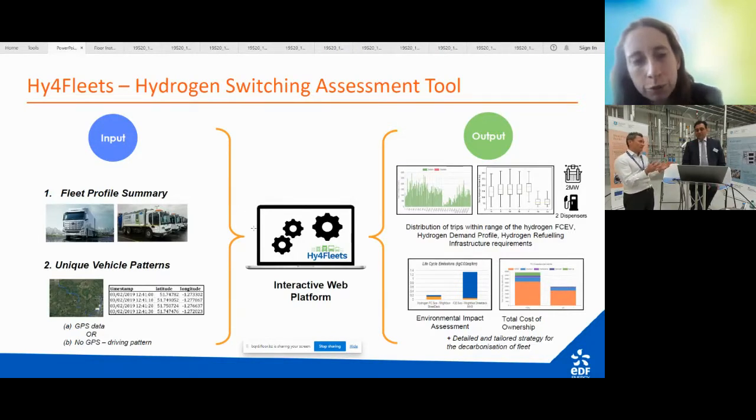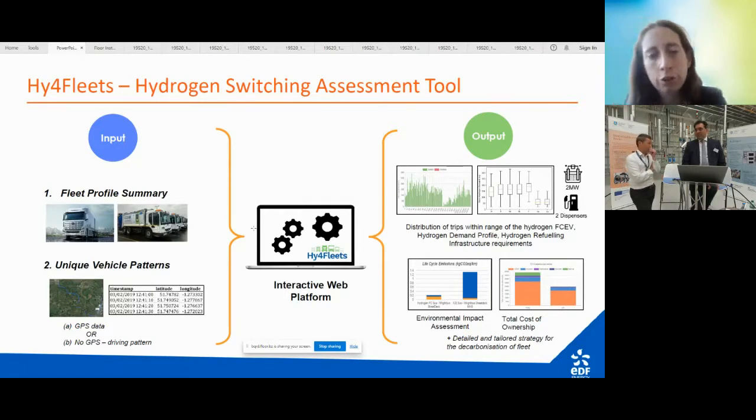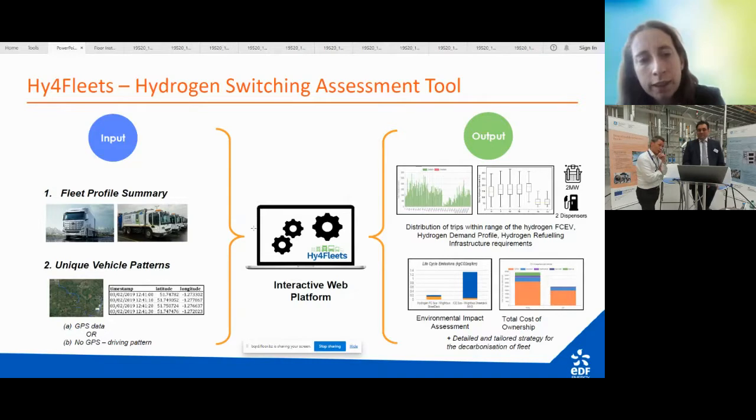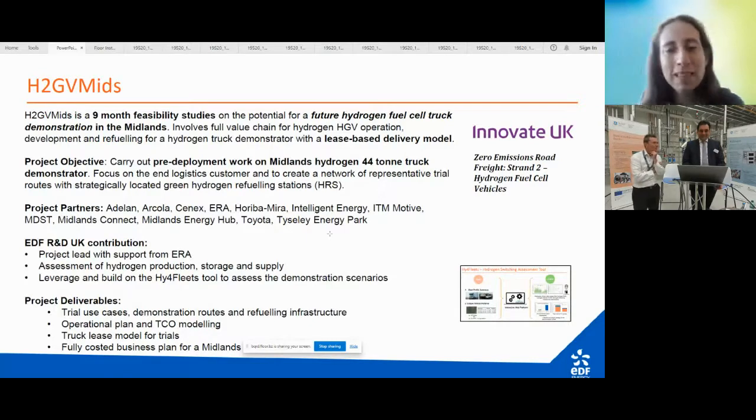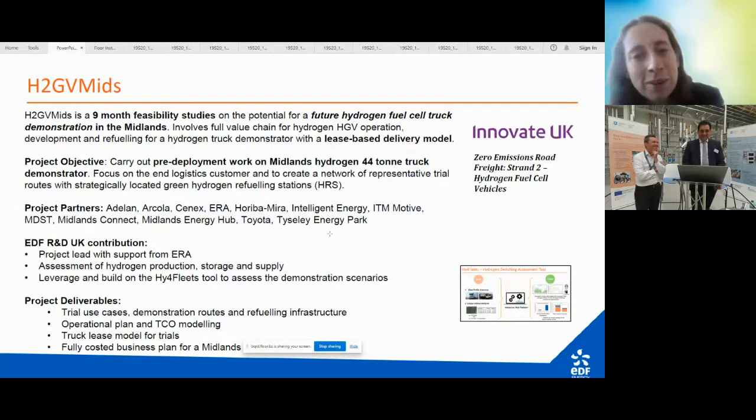So that's something we've been able to do for electricity, for electric vehicles for a long time, and we're now expanding that to hydrogen. And we see that as a really important complement, and it's actually going to be part of our plans for Sizewell C, is to use that tool. And we're also using that to support an application in the Midlands. Again, we're part of a pretty large consortium. I know Sheffield's not quite in the Midlands, but quite close. We're looking to come up with a plan for a hydrogen truck demonstrator in the Midlands.